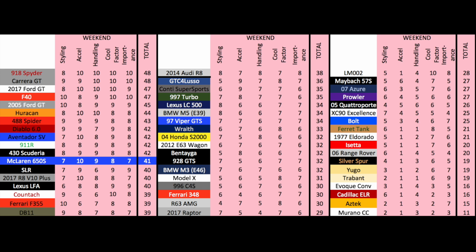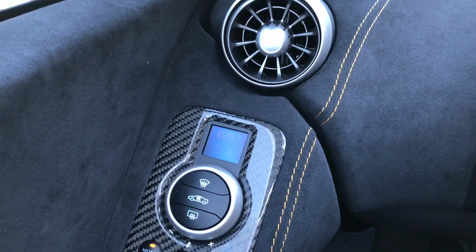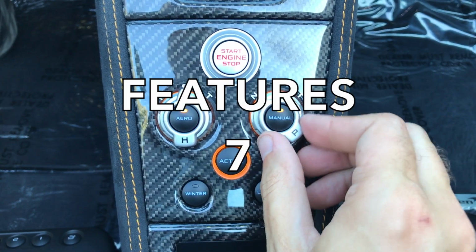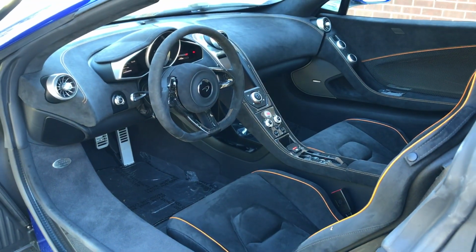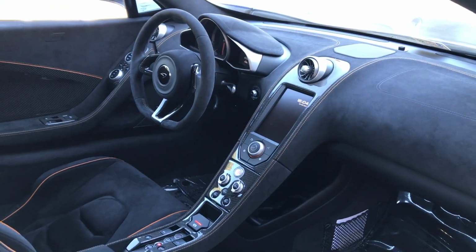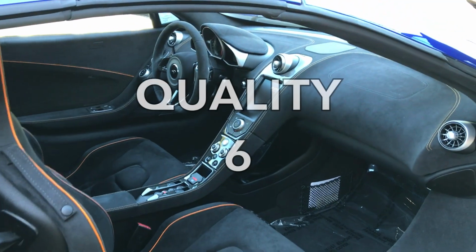It's really high up in the ranks. Moving on to the daily categories, starting with features, the 650S is well equipped with everything you need and some neat stuff you just think is cool, but it lacks some of the latest tech and it earns a 7 out of 10. Next up is comfort. The 650S isn't insanely punishing, but it's also not exactly soft. It's harsher than most sports cars and it earns a 4 out of 10. As for quality, the interior materials are good and everything feels solid, but 650S reliability is still a question mark, and for that it earns only a 6 out of 10.